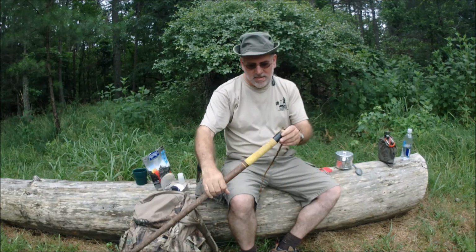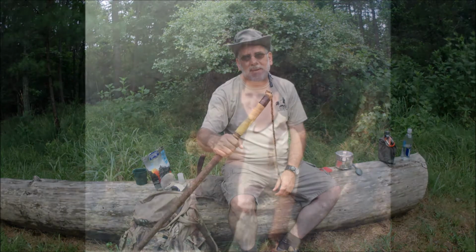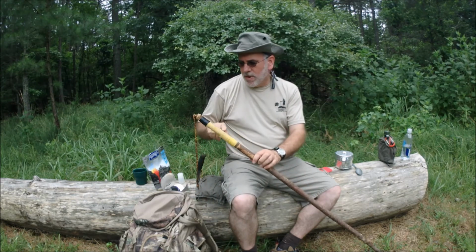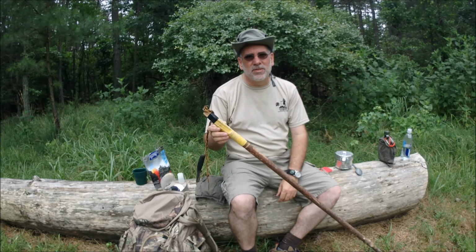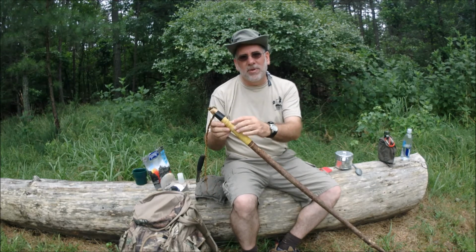My old hiking stick. I actually have a picture of me with this stick back in 1991. I'll go ahead and show that to you right now. Same stick, but I had some green grip tape wrapped around it. I think it's actually underneath of this yellow. I think I probably replaced this yellow back in, oh, I don't know, 15 years ago. But one of these days I'm going to take this off and redo it, and I think some of that green is still on here.